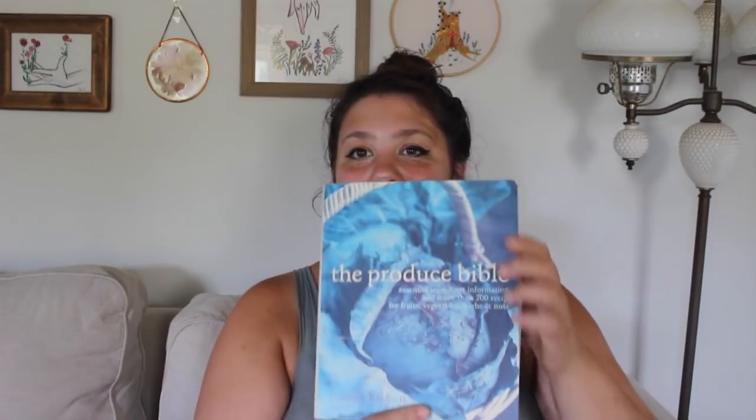And the other 2 books which I was lucky enough to snag were The Produce Bible, which is by Leanne Kitchen. Leanne Kitchen! Oh, that's such a good name for someone who writes a cooking book. And this is, well, it's pretty much exactly what it sounds like. It goes through and gives information about how to select each of these types of produce at their peak ripeness, gives some recipes for them, talks about when they're in season.